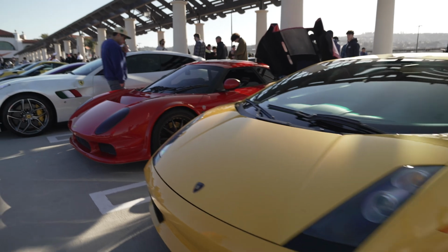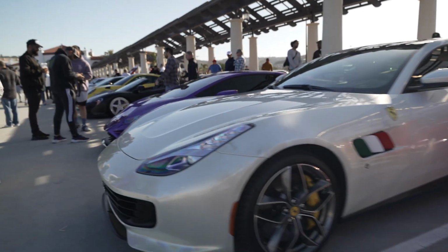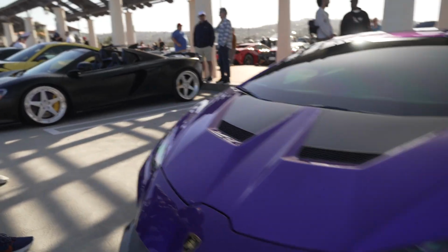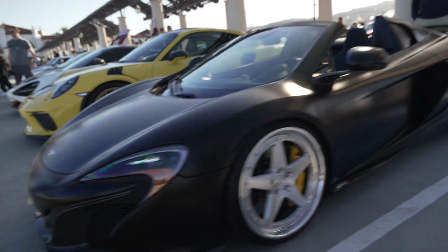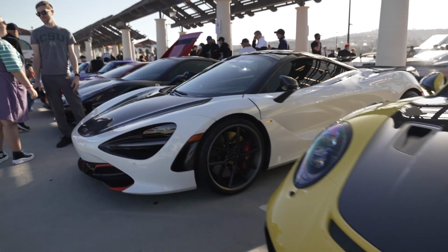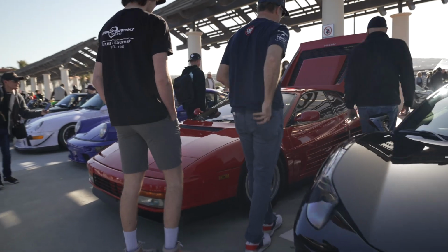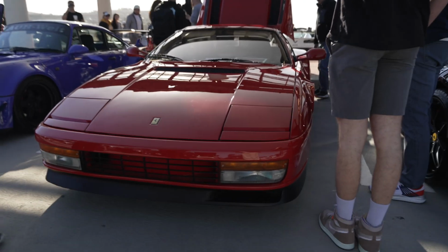Lamborghini Gallardo, Noble 600, another FF, Evo Lamborghini Huracan, matte black McLaren 650S. Oh, nice. A yellow GT3. Looks really nice. 720. Italia. A Ferrari Testarossa from the Miami Vice days. It's for sale if anyone's interested.